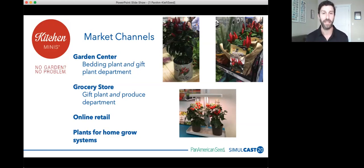These also make great edibles for online retail because the plants are small. You don't have to worry about higher shipping prices.